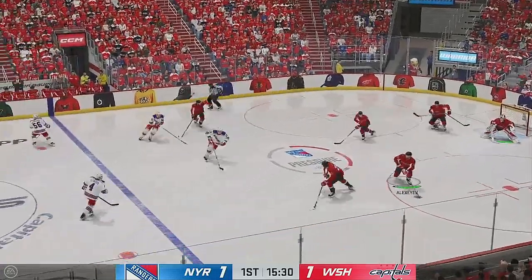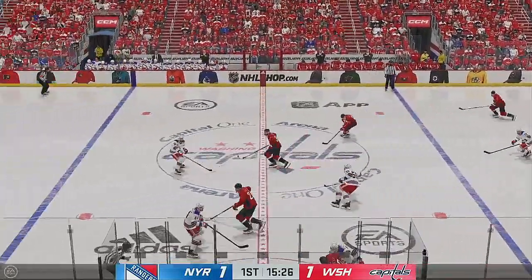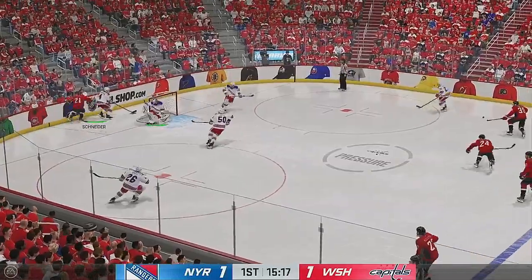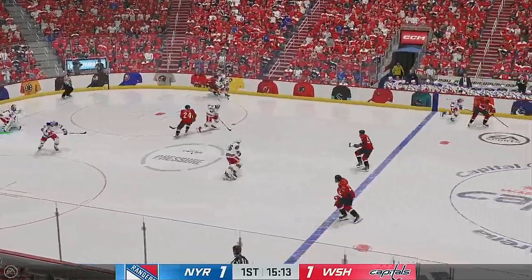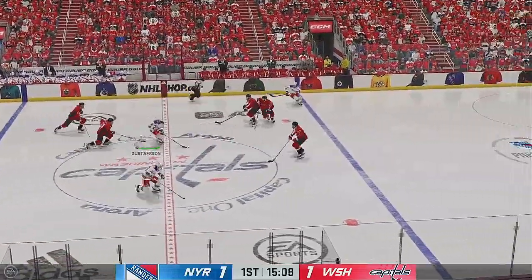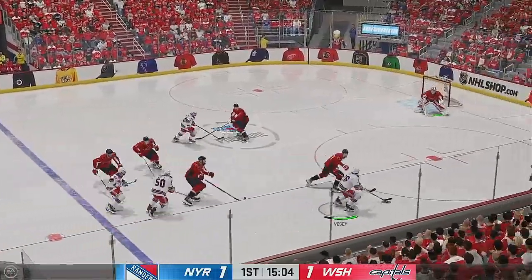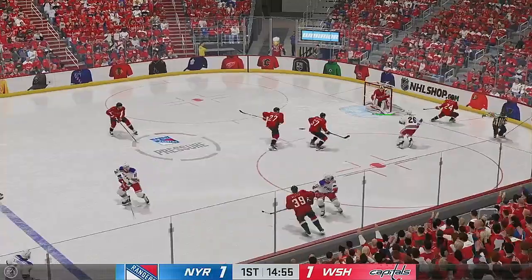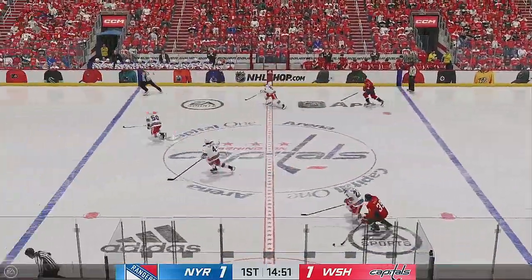Puck is dropped and he wins the draw here in the defensive zone. Dumps it in. The Rangers have it now. Here's a short pass to Gustafson. New York's moving it into the offensive end. Quick feed to Schneider. McMichael's got it in the defensive end.